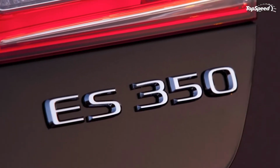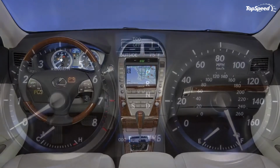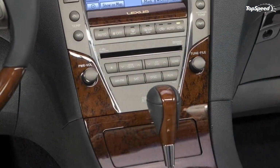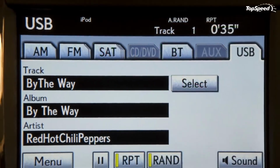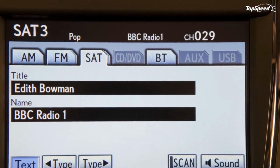The standard Lexus Premium Audio System includes an in-dash, 6-disc CD changer, automatic sound levelizer and an integrated satellite radio receiver, complimentary 90-day trial subscription included. New for 2010, the system adds iPod, USB connectivity, Bluetooth hands-free phone capability and music streaming.